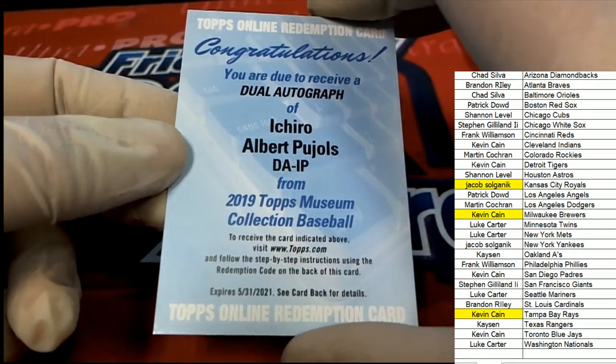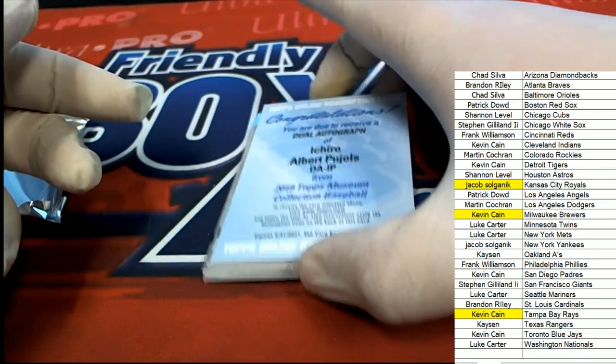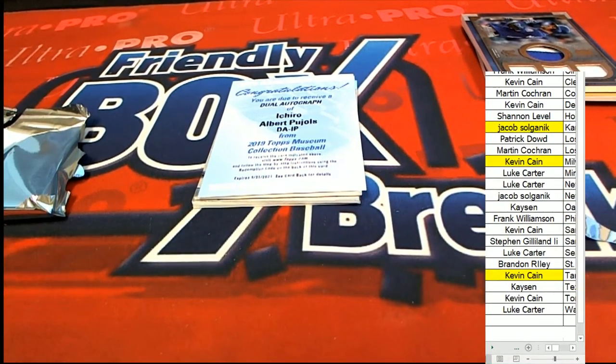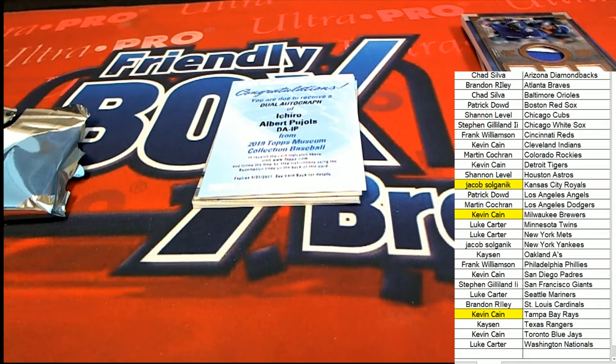Oh, my. Dual auto of Ichiro and Pujols. Big Hit Boulevard. Oh, my gosh. Big Hit Boulevard. Wow. And that's likely going to come down to a random.